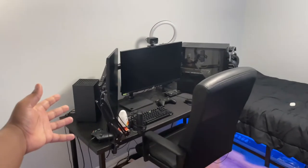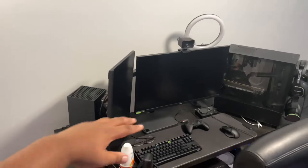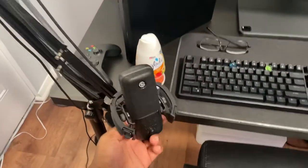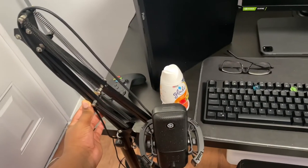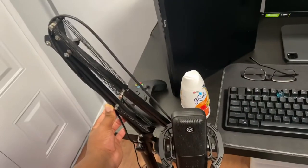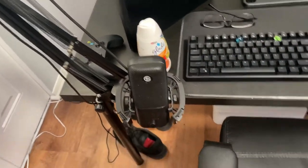The 10K setup. It might be more. I'm not gonna lie, it's probably way more. But I'm gonna just put 10K because, you know, we're gonna start off with the microphone. We got the Elgato Wave on a boom arm, a little $12 boom arm from Amazon. Wave 3 Elgato mic.